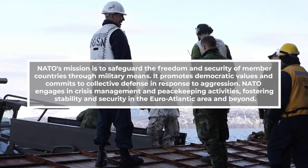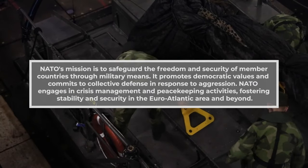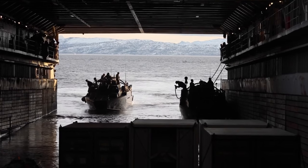USS Gunston Hall is playing nice with forces from France, Sweden, and Finland, showing just how NATO-friendly these Gators can be.